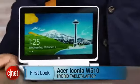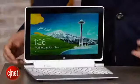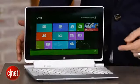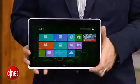I'm Dan Ackerman, and we are here taking a first look at the Acer Iconia W510. This may look like a small clamshell laptop, but it's actually something you're going to be seeing a lot more of with Windows 8, a hybrid laptop. And that means that the display here, besides being a touch display like that, actually separates completely from the rest of the system, and you can carry this around like a tablet.